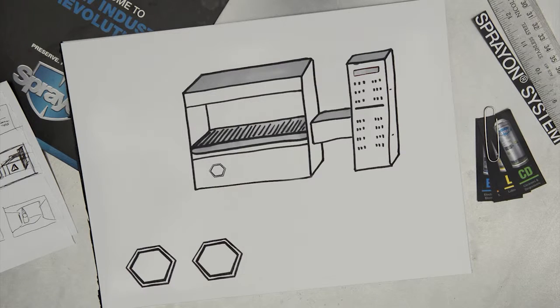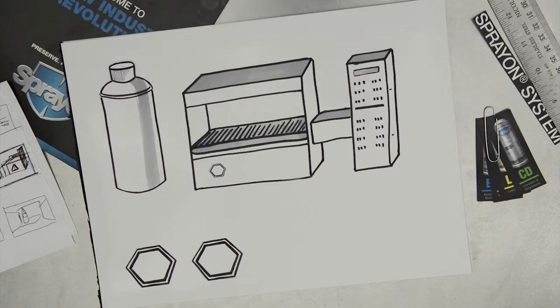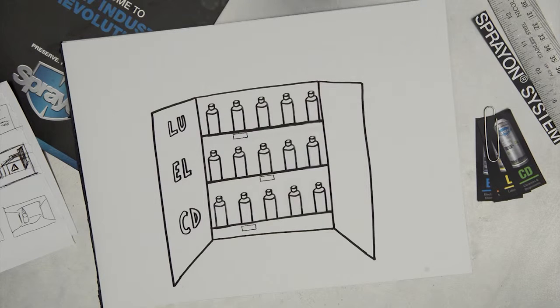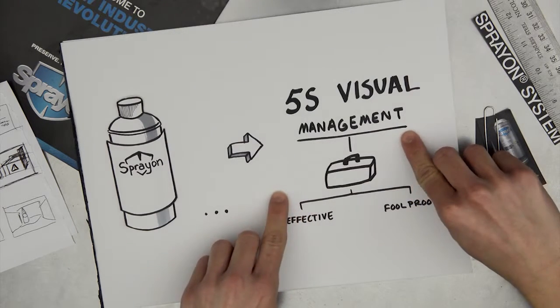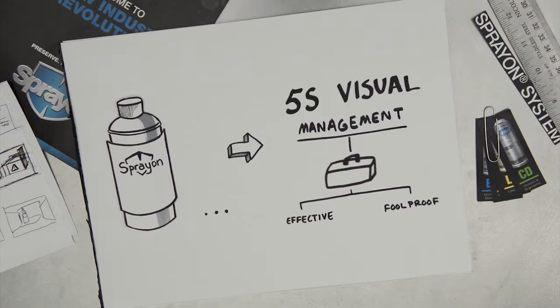With these tags, identifying which product to use on a particular piece of equipment becomes as easy as finding the product which matches the tag. This eliminates the guesswork that can ruin productivity and ensures the safety of your workforce. These tags are also very useful in organizing the flam cabinet. And in 2014, we will be introducing a few more tools that will help further extend your 5S efforts into the way you use our chemicals and lubricants.